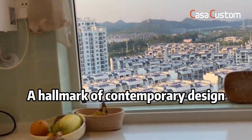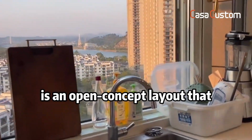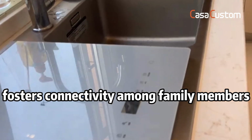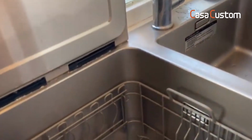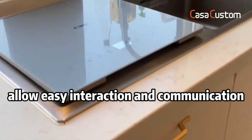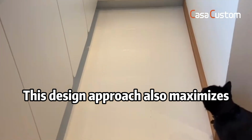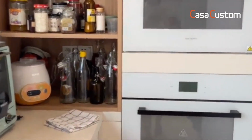A hallmark of contemporary design is an open-concept layout that fosters connectivity among family members. Knock down unnecessary walls to create fluid transitions between living spaces. Allow easy interaction and communication. This design approach also maximizes natural light and creates an airy atmosphere.